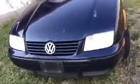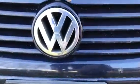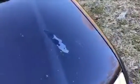This particular model, as stated before, has the 2.0 engine, and the hood is flawed. It has dents and scratches. The paint is peeling all over the car.